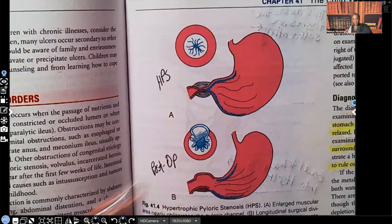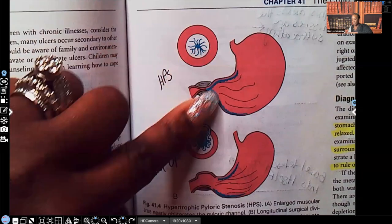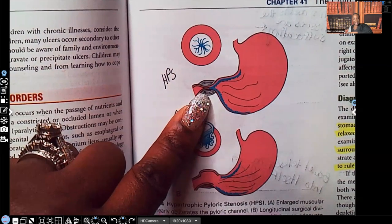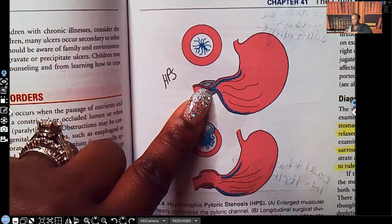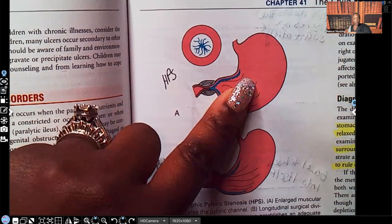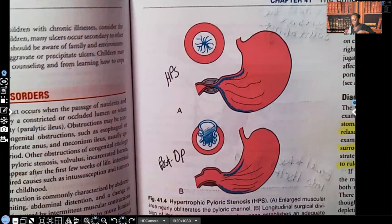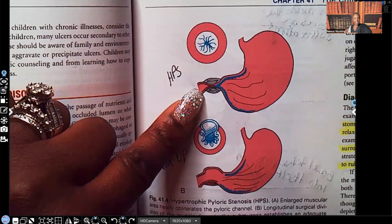Remember the sphincter up here, that's your cardiac sphincter. It's closer to your heart. That's how you remember, that's a cardiac sphincter. And the lower one, this is the pyloric sphincter. So what's happening, guys, look at how thick it becomes and elongated. And so the gastric contents cannot flow freely from the stomach to the small intestine, okay? The lumen's supposed to be nice and wide like this, except it's thick and it's narrow.